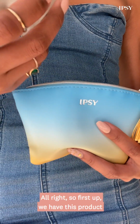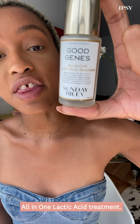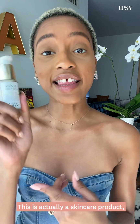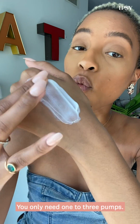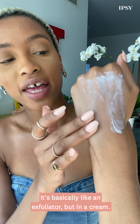All right, so first up we have this product from Sunday Riley, and it is the Good Genes All-in-One Lactic Acid Treatment. This is actually a skincare product, so I'm just going to apply it to the back of my hand to show you guys. You only need 1 to 3 pumps. It's basically like an exfoliator, but in a cream.